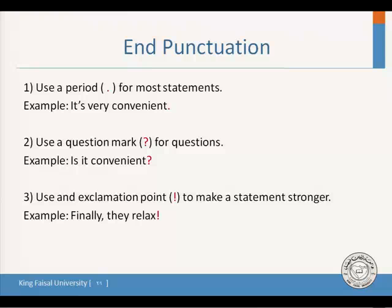Now, let's move to something else, which is end punctuation. The punctuation at the end of a sentence or a question. Look at the first one. We use a period or a full stop for most statements. Example: it's very convenient, full stop, period.